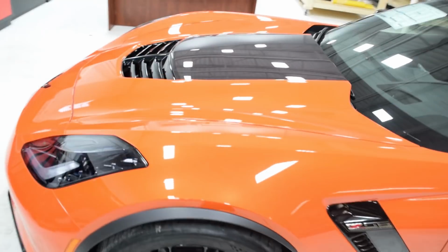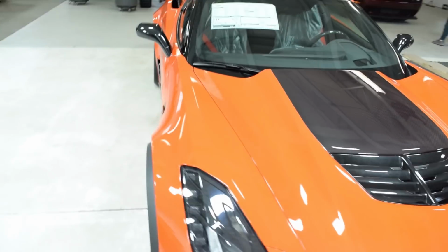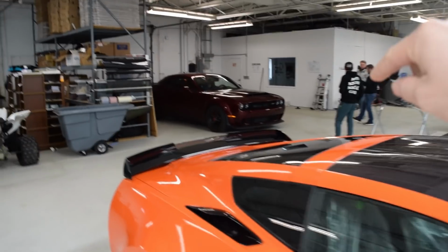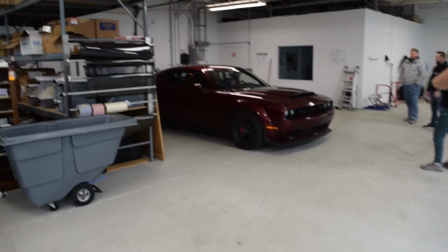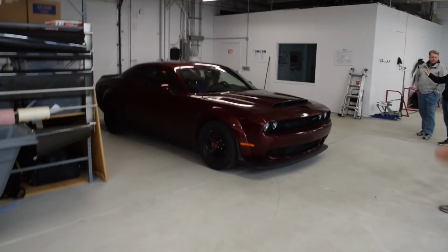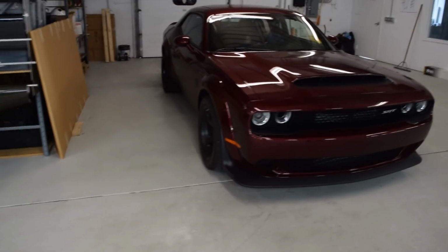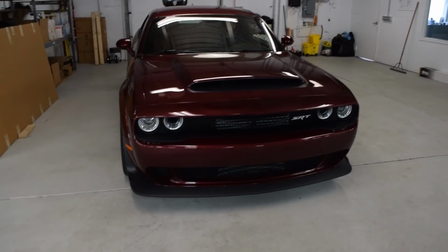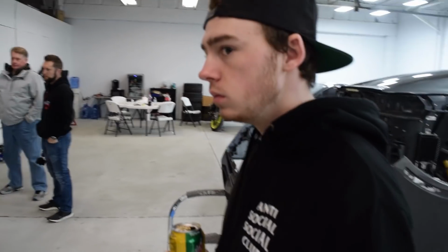Update on the Z06. All prepped and clean, ready for ceramic coating. This is receiving our bulletproof package, as well as what the Demon's going to be requiring. So we're going to do a full paint correction, full paint protection, and then a ceramic coating. And then we're on our way to pick up his second car, which will be coming to the shop after today, and it will be receiving the same bulletproof package. So we have a ton of work to do.